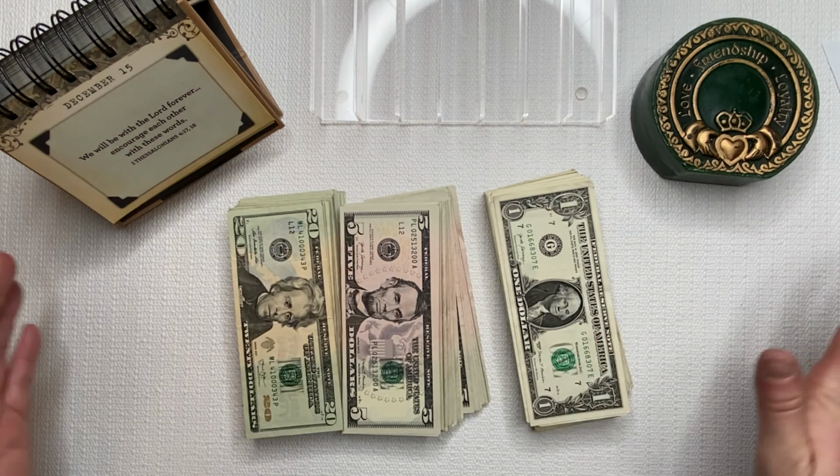Obviously, I know it's gonna be more than the 24, whatever it was, 24.87, I think it was. All right, so we're gonna start. I'm gonna use a calculator, of course, so I don't forget my numbers, because this is not the fun part for me. All right, so we are gonna start with the 20s. And I have too many in my hand already.